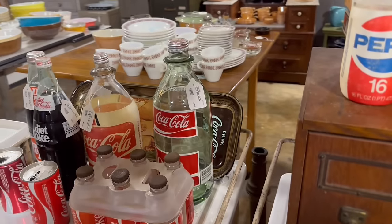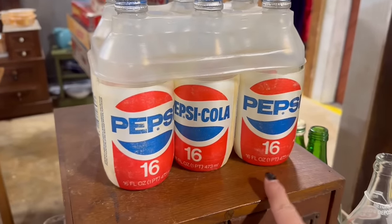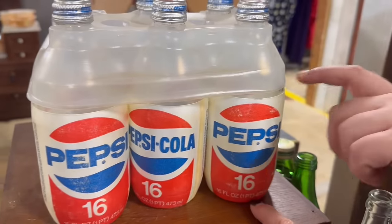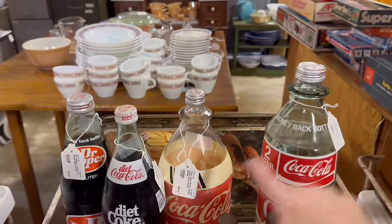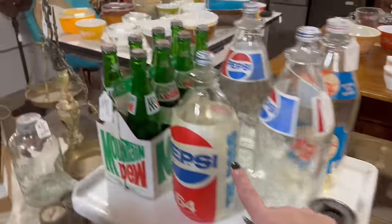Look at these Pepsi colors. See, I remember these. This is how it used to be. You don't remember this. Look, this is how we used to have these, and then I would peel these off. That is so weird. Yeah, that's how they used to come. Now, I don't remember the coats in this, but I do remember them in these. I don't remember these.